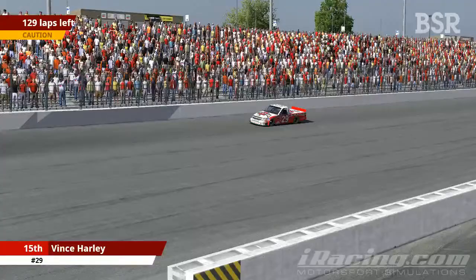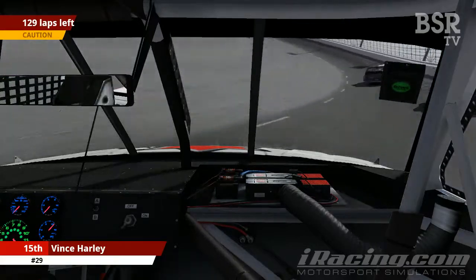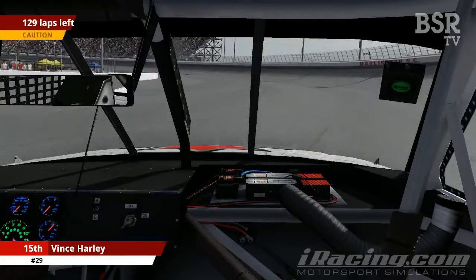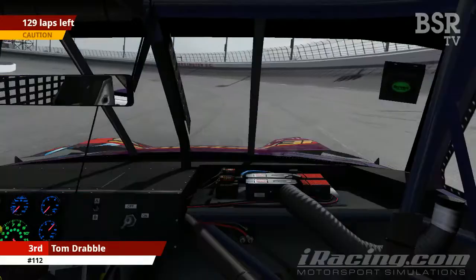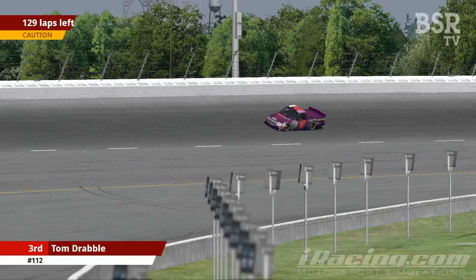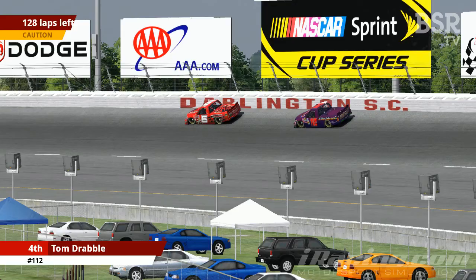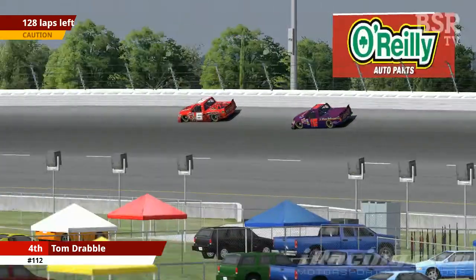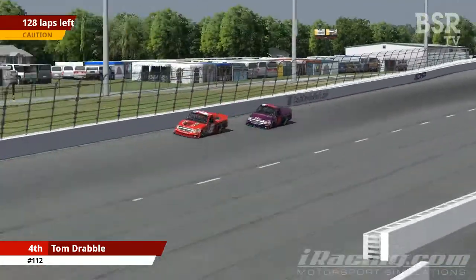I have found the incident. It looks like there was contact between the 77 of Mark Cunningham and the 112 of Tom Drabble. Cunningham was up top. Looks like he made a little bit of a wheel, started to come back down the track a little bit, and the 112 was already there. They made contact, and the 112 spun around. I believe it was the 6 machine as well of Matthew Dalton who got a piece of it. So a couple trucks getting together and spinning in the middle of 3 and 4 on lap 20 to bring out our first caution of the evening.